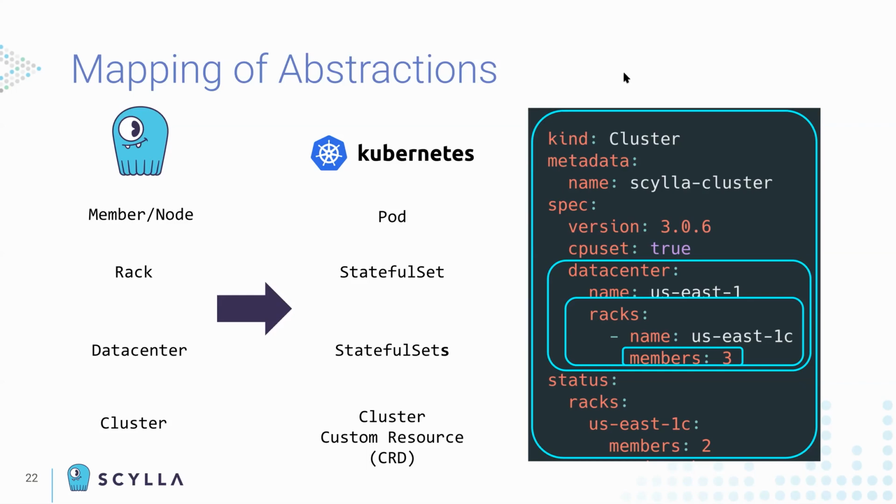And of course, the cluster is the cluster. So you can have one cluster with multiple data centers, multiple racks or availability zones, and Scylla is going to take care of everything for you: high availability, distributing the data, replication, and so on and so forth.